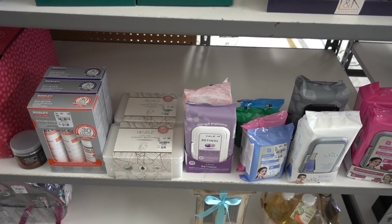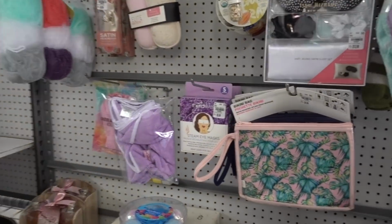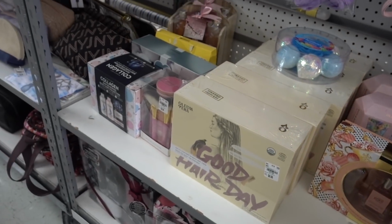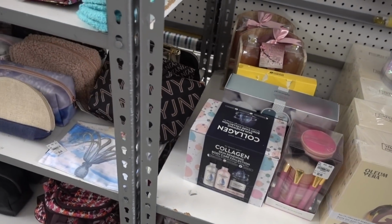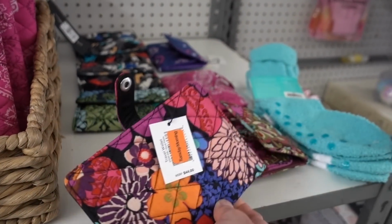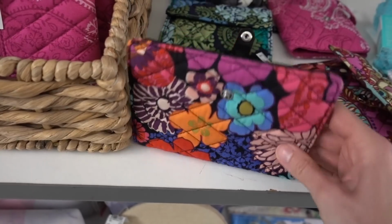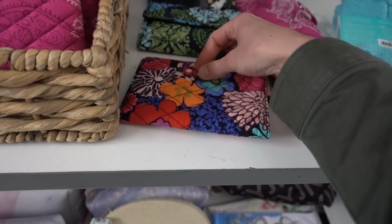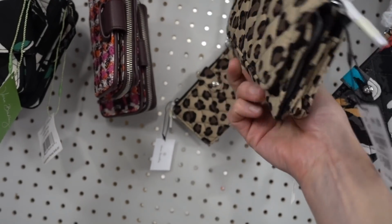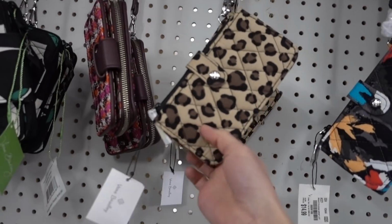Retinol makeup remover wipes. God, that's ridiculous. These Vera Bradley? They are. I like this one. How cute is that? $14.99. That's a good price.